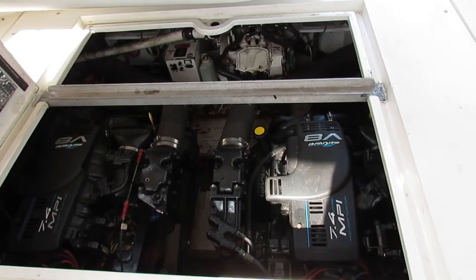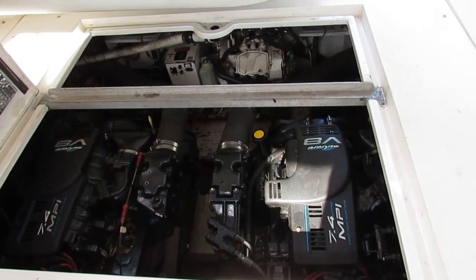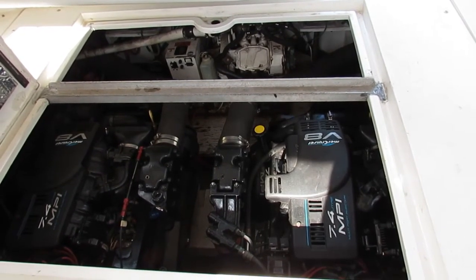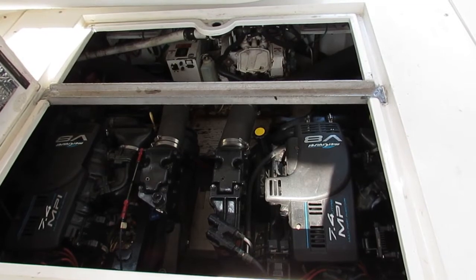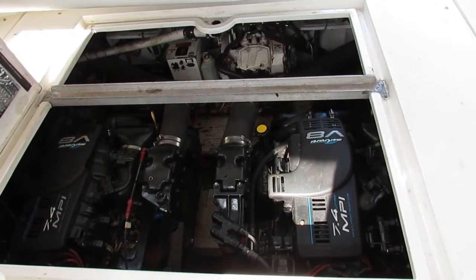Okay, we'll do one more addition to the video. We just came back from our sea trial and opened up the engine hatch just to see that everything is okay. So you can hear both of the engines running. They are really smooth. I don't really hear any extra noises whatsoever. They're really purring like they should.